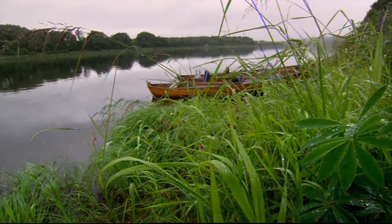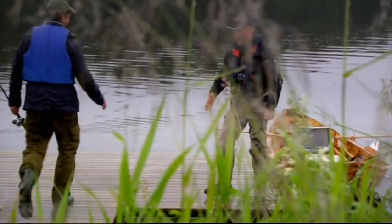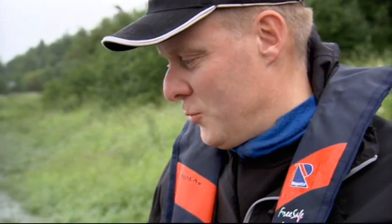Meeting a boatman is always the start of an adventure, and my guide is Rune. Rune, hello. Hello, welcome. How are you? Fine. Now we are going boat fishing and fishing salmon in Namsen River and hopefully catch a big one.